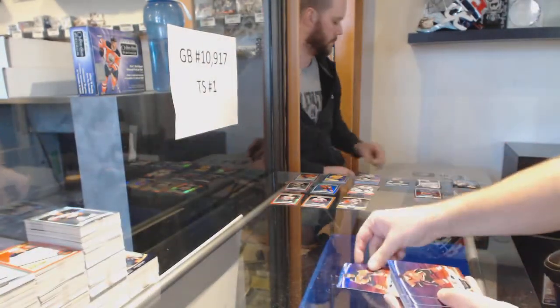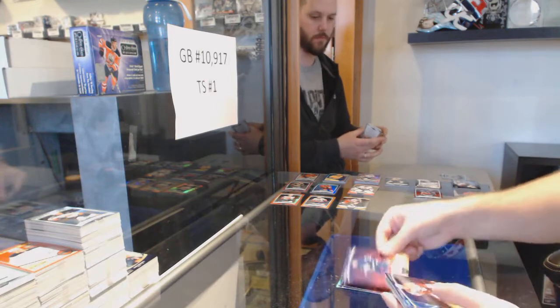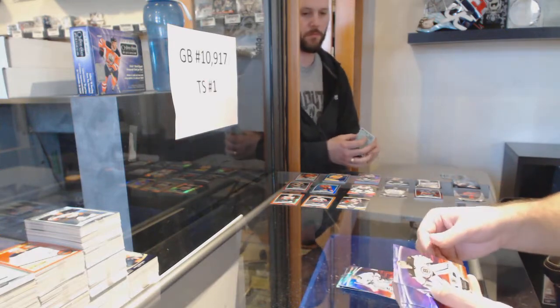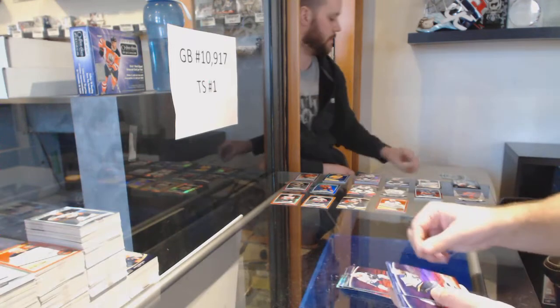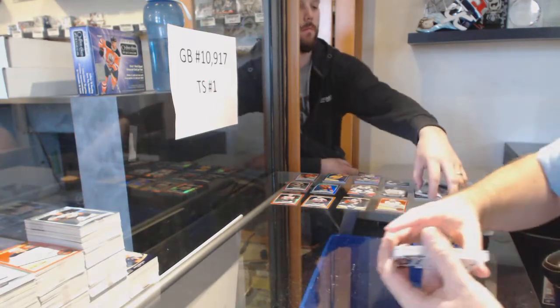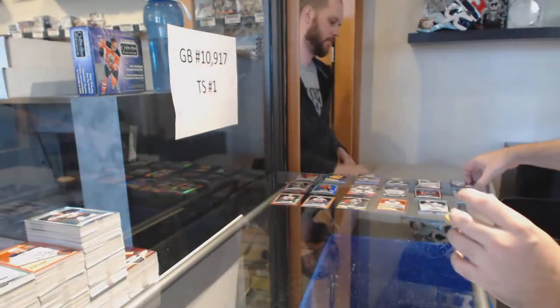Sunset parallels of McDavid Oilers, Giordano Flames, Matthews Leafs, Svechnikov Canes, Bishop Dallas Stars, Quick for the Kings, Rask for the Bruins, Nylander for the Leafs, Ryan O'Reilly for the Blues, Eichel for the Sabres, Ryan Johansson for the Preds.